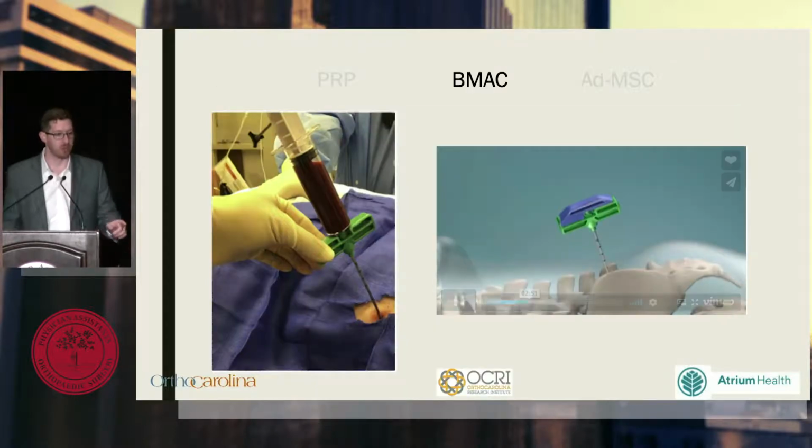And so here I'll just show you, for those of you who haven't seen this harvested, the process by which bone marrow aspirate concentrate, or BMAC, is harvested from the iliac crest.